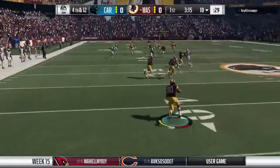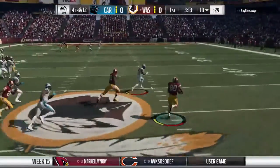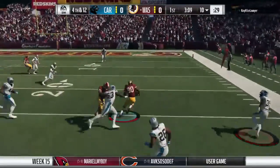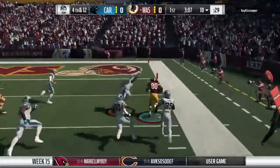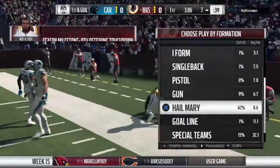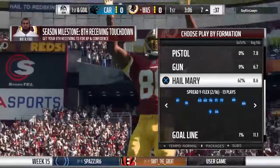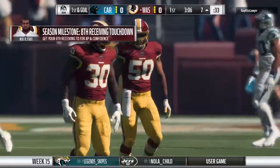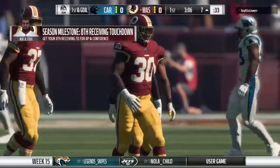Taken from just outside the 30. Might have been one man away from 6 points. As it stands, it's a huge return. And this offense, they've got it set up on the silver platter. 1st and goal inside the 10.